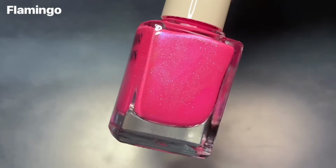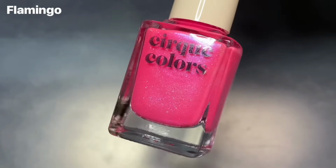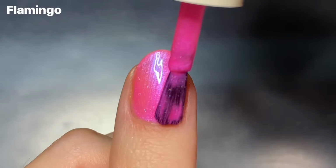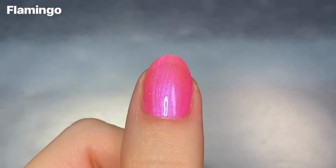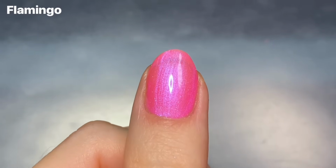Up next we have Flamingo, and this one is described as a neon pink with a blue shimmer, and this is giving me neon. No surprise, I am absolutely obsessed with this shade. It is my top favorite from this collection. The icy blue shimmer in this one is super gorgeous and stands out so nicely. It just has this glow from within.